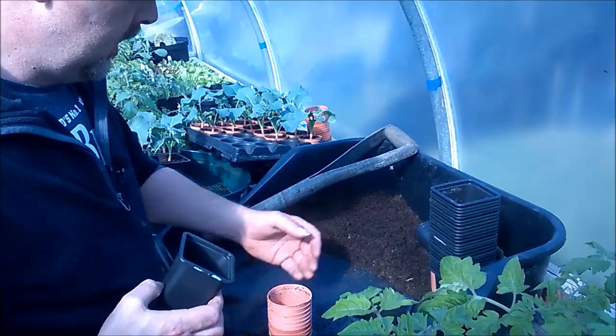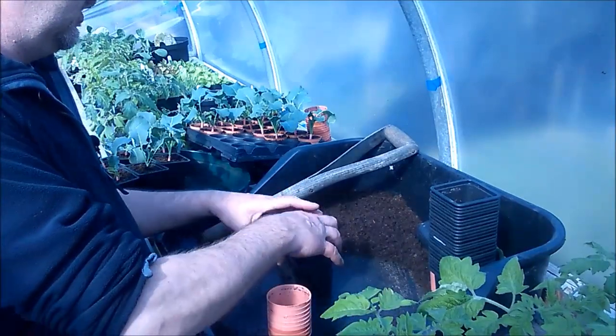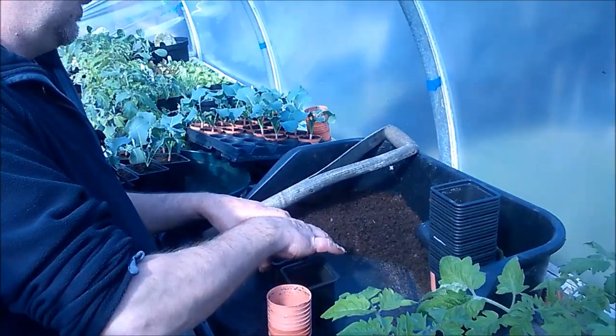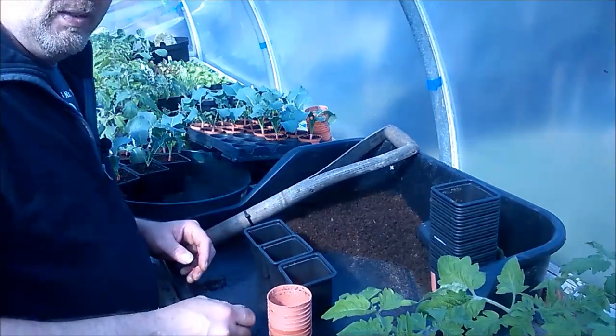Well, I wasn't going to show you any potting on, but I thought, oh, what the hell, it's a nice day. So I thought I'll just do 3. I've got a load to do, but I'll just do 3 for now, and then you can see how I'm doing it.